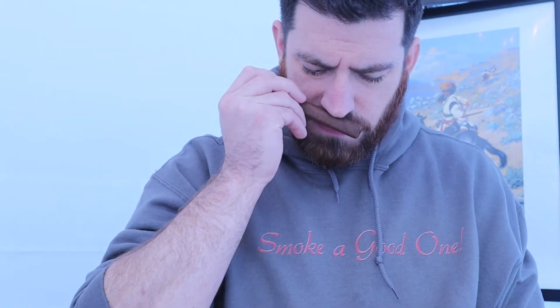Interesting pre-light aromas. They're weird. They switch. Look, I'm smelling it. It's the first time I smelled this cigar. Just opened it.